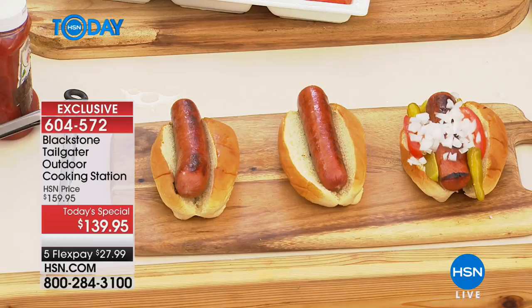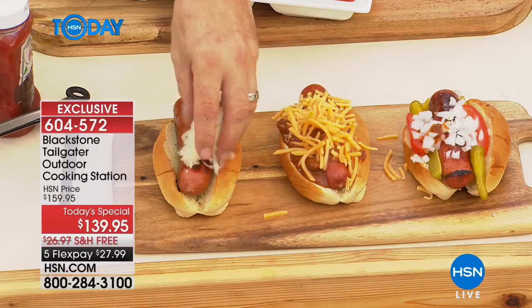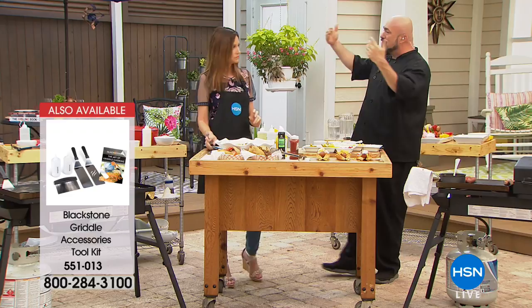How about this? How about a little chili and cheese, my friends? Right alongside it. Oh my gosh. Some sauerkraut and a little bit of mustard. Guys, this is what summer looks like right there. And that's what I love about it. The results are perfect every single time. And if you've ever gone to one of those festivals or outdoor markets, have a look around. You're gonna see Blackstone everywhere.